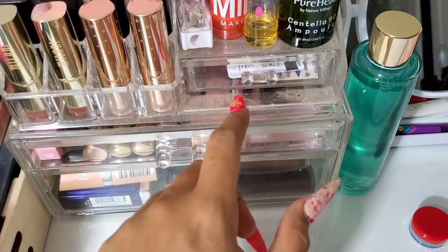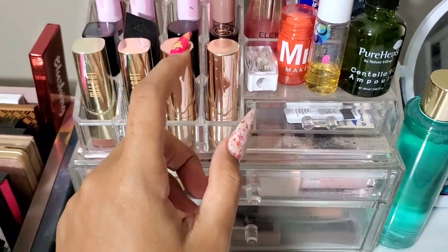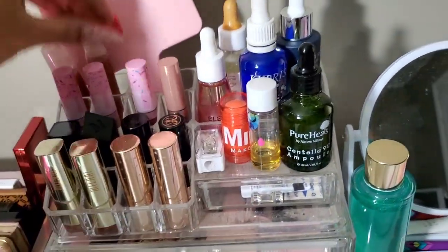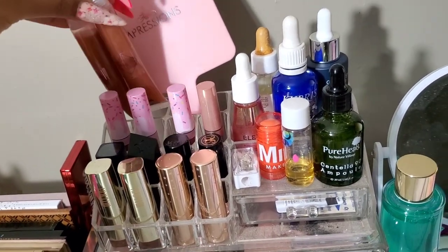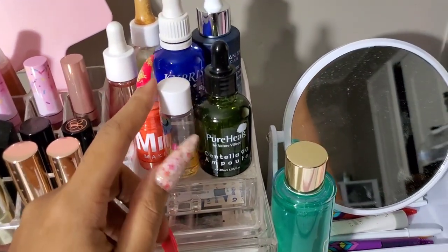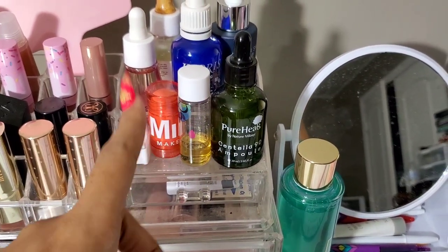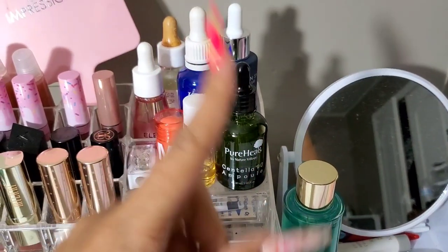And here I have some random stuff like a PayPal card and then a Band-Aid. And then I have some more bullet lipsticks that I regularly reach for. And then I have some lip glosses from my brand that I have made myself. My Impressions Vanity Mirror, and then some serums and some random stuff like a sharpener from ColourPop, the Beauty Blender soap, a cream blush that I hate, and then all of these serums that I need to go through.